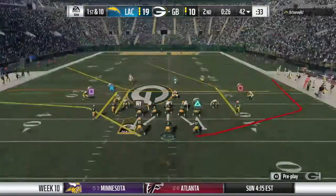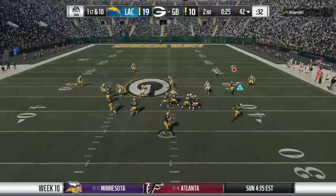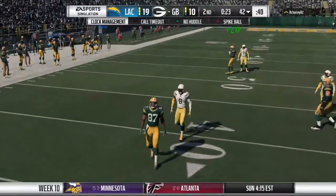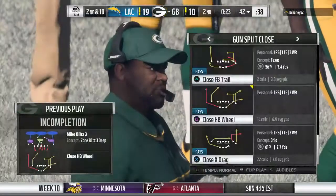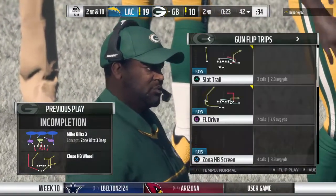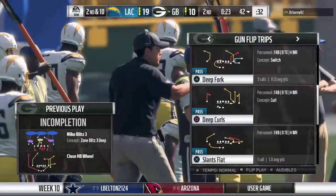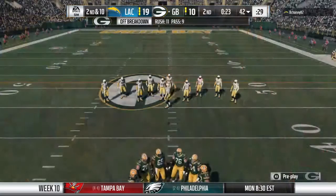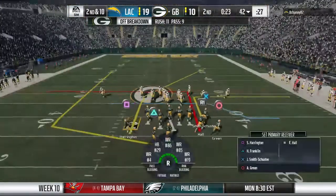Set. Green, 39. On first and 10, Wells. And it pops free. The collision there jarred the ball loose and brings up second down. You get a tight end like this, and you know he's used to dishing out punishment, but here, he's one that has to absorb the contact, and as a result, unable to hold on to the football.